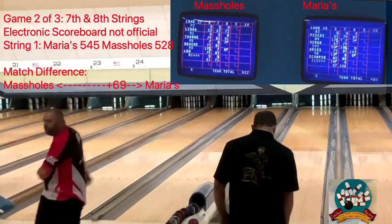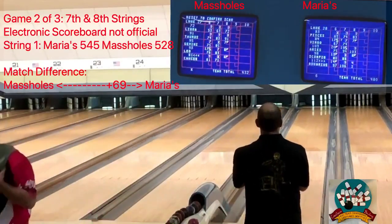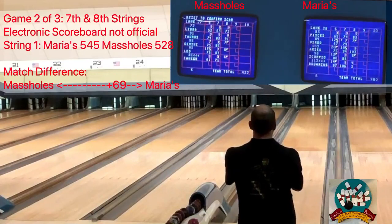Hey, that's a spare for Soucy. He's relieved. 81 on the ball after 8.